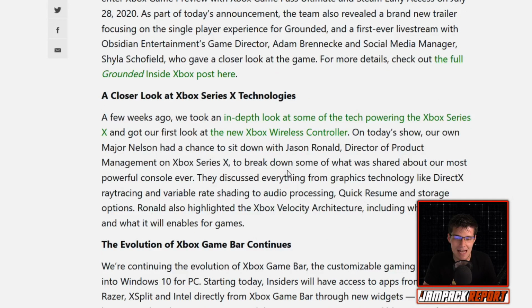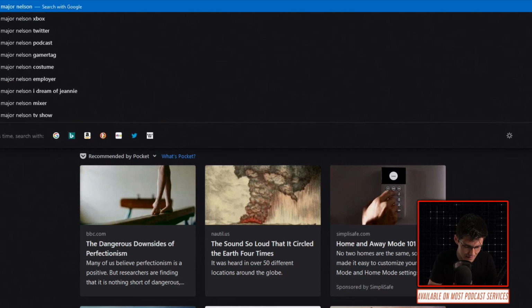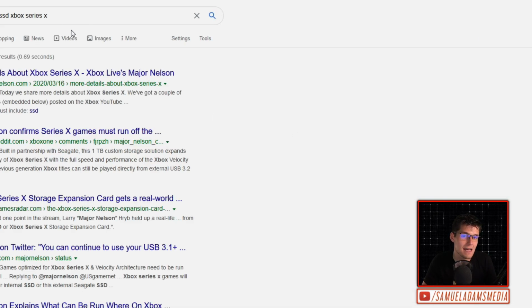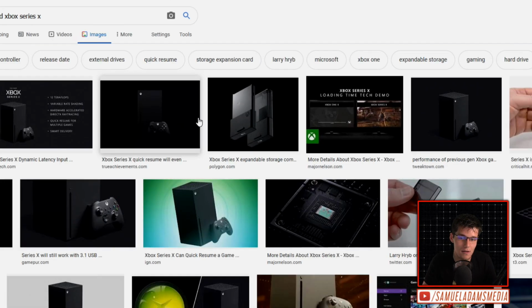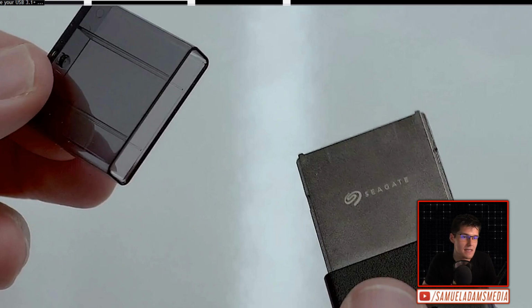Then the Xbox Series X technologies, just kind of riffing on what they revealed a couple of weeks back, nothing big here. I did want to say that Major Nelson was holding a proprietary chip that is going to be available for the Xbox Series X that essentially expands the storage of your device. And of course, here you have an image compared to a hand. Of course, he talked more about it on camera, but that's essentially the size of the SSD you can expect to be buying for the Xbox Series X when it does launch, if you do want to expand your storage.